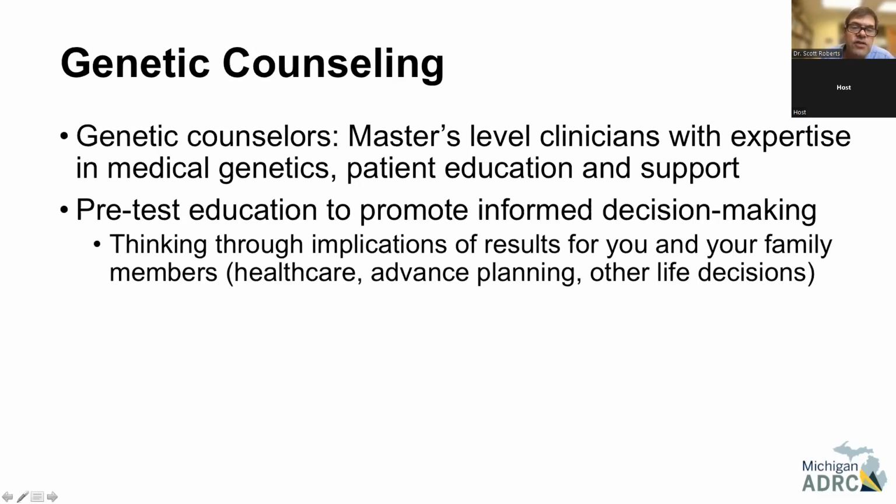Unlike a lot of other medical tests where you might even be ordered without the patient knowing about it, the idea here is that it's a very thought through process. So there's usually pre-test education sessions to really think through the implications of what the results might be. Because again, in the context of Alzheimer's, they're not necessarily directly informing medical care. It's more in this realm of informing advanced plans or other life decisions that might be affected by this information.